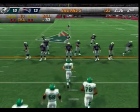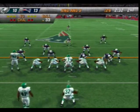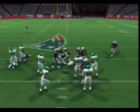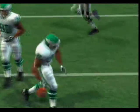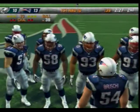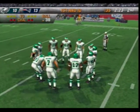Ball on their own 33. Ball on the 33-yard line. With the carry. Brown is there on the stop at the 38. That's some good stuff right there. You give it to your back, have a ball straight ahead for good yardage, and you get a new set of downs to work with.